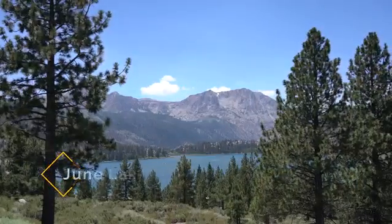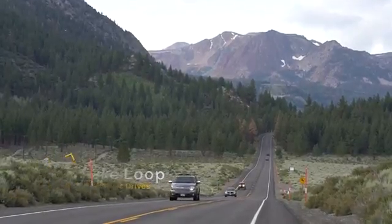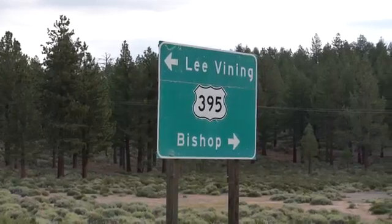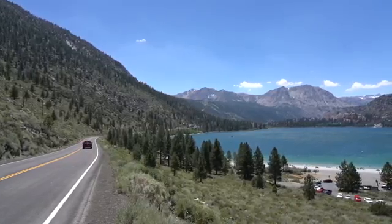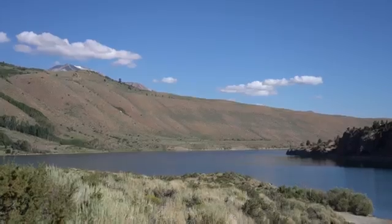My next scenic drive is the June Lake Loop. The June Lake Loop, or Highway 158, is one of the shortest drives on this list. At only 13 miles, this route is an easy detour off Highway 395. However, it is one that you will definitely want to spend some time on.